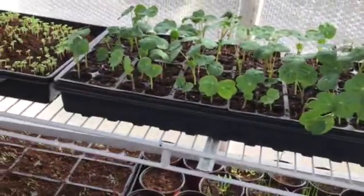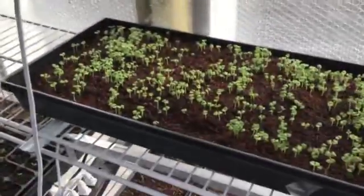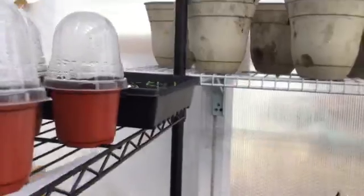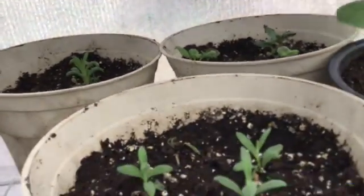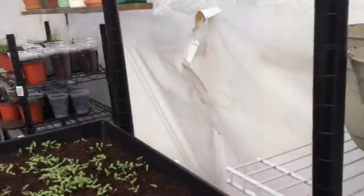There's my calendula. Eucalyptus is just getting started. Basil. Those are snapdragons. Over here, there are some of my lavender plants that I started that did so well in the beginning and then poof, died.